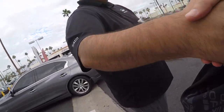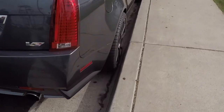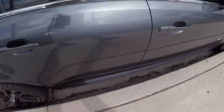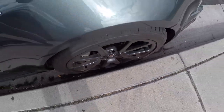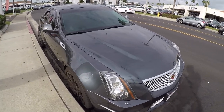Look at that. Hey, we brought you some hot and spicy pork rinds, so you can just enjoy those. What are you, a magician? Yeah. How did he not curb his wheels? Don't expect it returned this closely parked to the curb. Jesus. What color is this? Thunder gray. It's got like a little blue green in it, doesn't it?